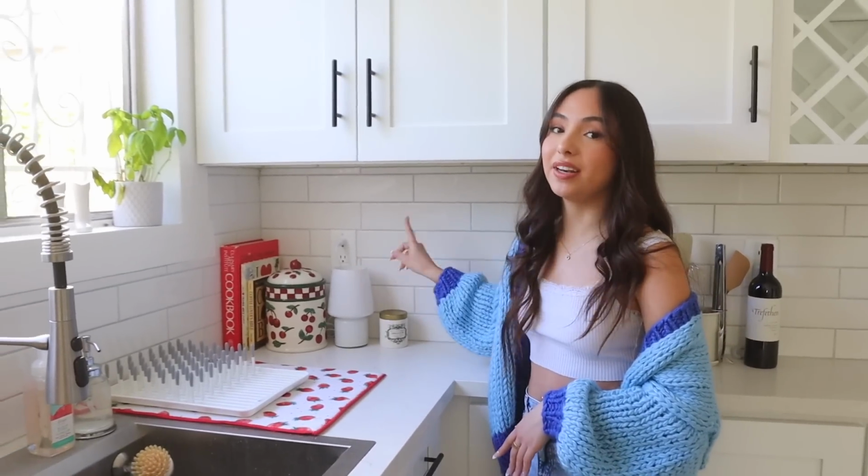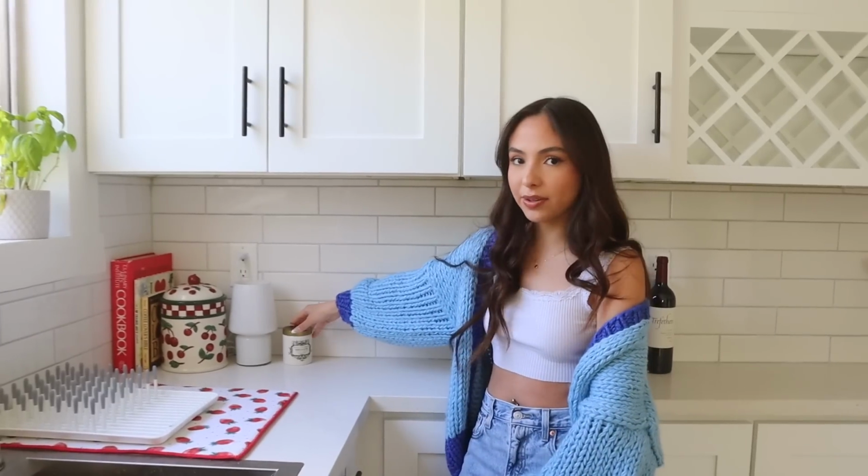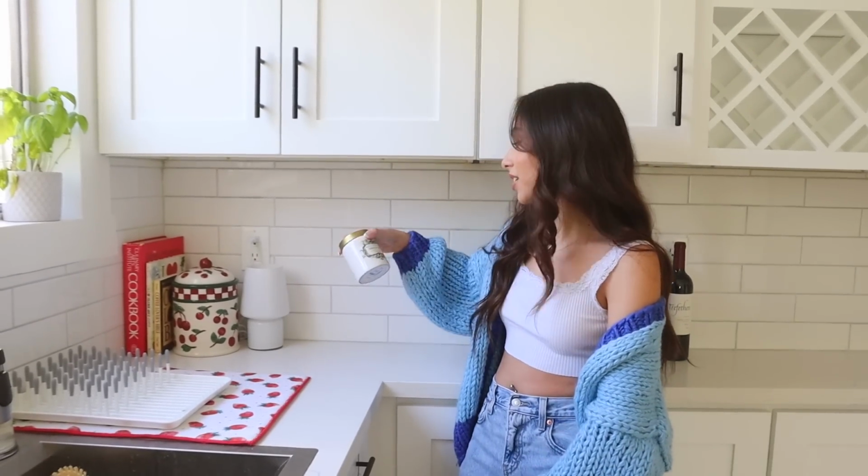I highly recommend getting a little kitchen lamp because I see so many people using the overhead lights in the kitchen at night, and it just kills the whole vibe. This just makes it so warm and peaceful and cozy in here, and I love it. And then this candle that Rachel got for Christmas, it is vanilla and fig. I wish you guys could smell this because it smells really good.